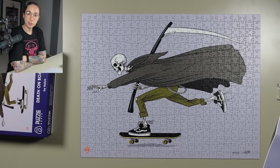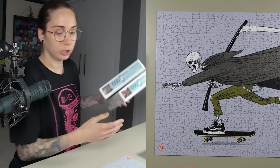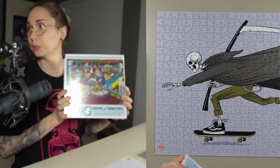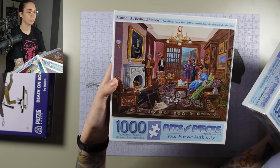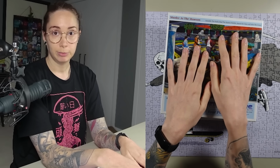Yeah, I hope you guys enjoyed that. It took me so long, but I'm glad I did it. We'll definitely do 1,000 pieces as well. These just came, which I think will be very fun. These are murder mystery puzzles. There's like a little story I think we read, and then we make the puzzle, and then we have to solve the murder together. We could also do escape room board games together.